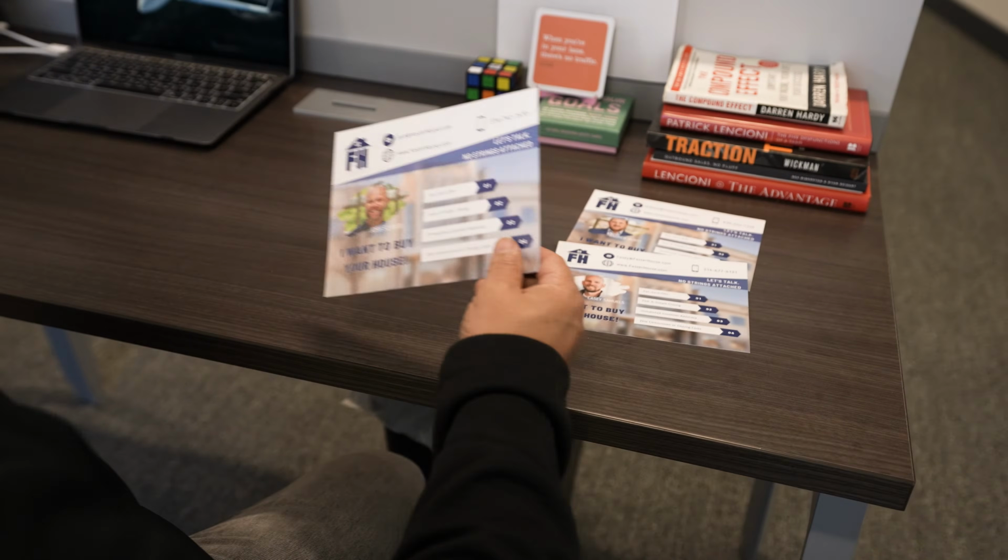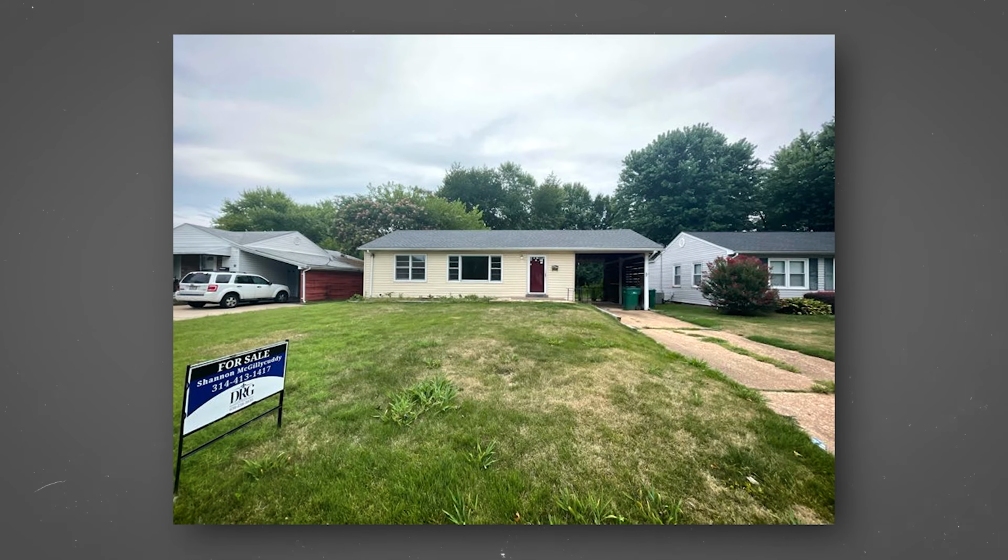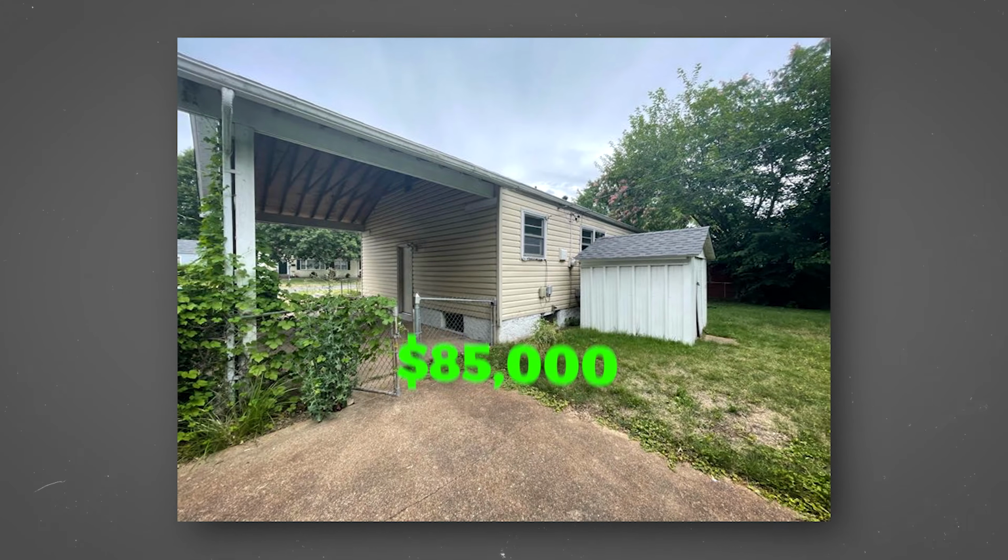One of my in-house wholesalers ended up purchasing this property. He actually got the lead from a direct mail campaign that we sent out. He called the owner, went and looked at the property, negotiated that day, sent me the pictures, and I said, I will take it. So we ended up purchasing it for $85,000.